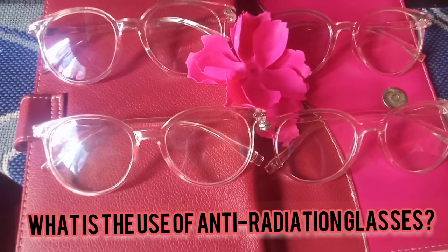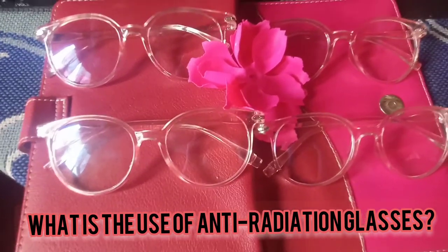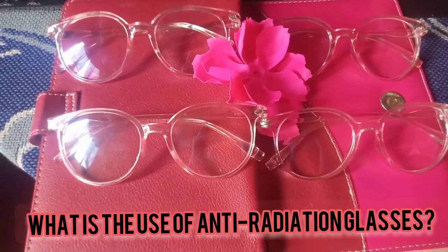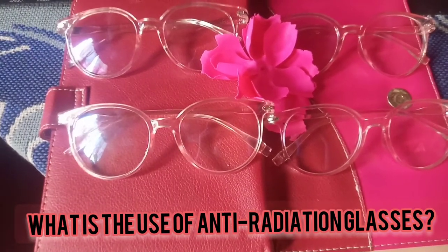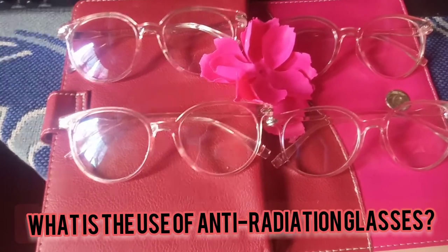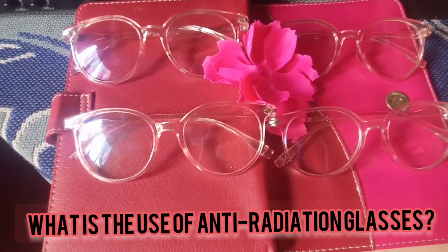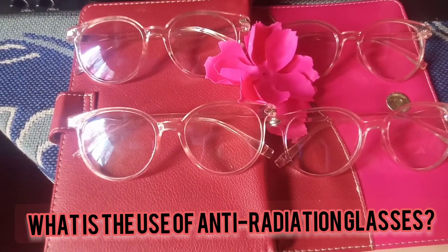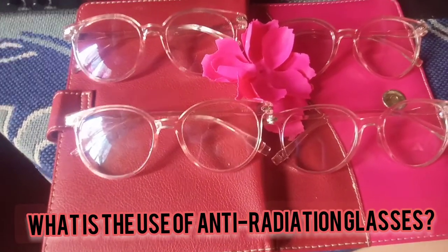And what is the use of anti-radiation glasses? The lens contains anti-radiation materials, which means it can absorb low-frequency microwaves and eliminate potential symptoms like fever, headache, fatigue, and dryness. Anti-radiation glasses have the function of penetration and absorption, which vary according to the different lights.